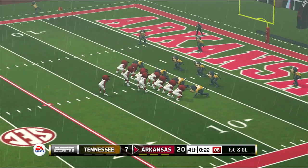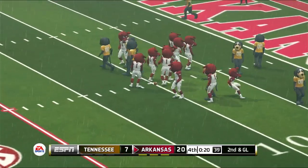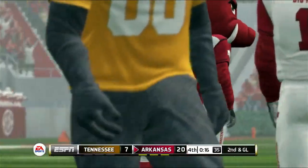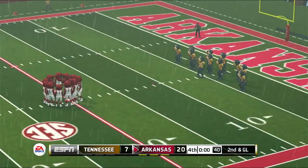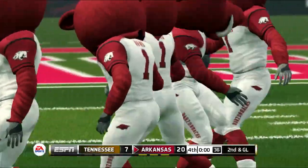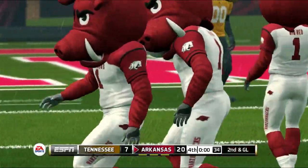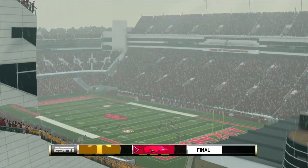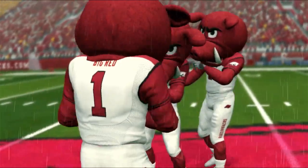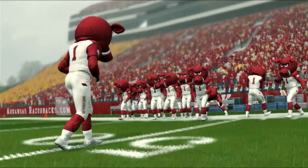See the quarterback take a knee right here, winding down the rest of this clock. If you're an offensive coordinator, you love this play. His quarterback will take a knee. And so that's going to do it. Our final score in this one, 20-7, Arkansas.